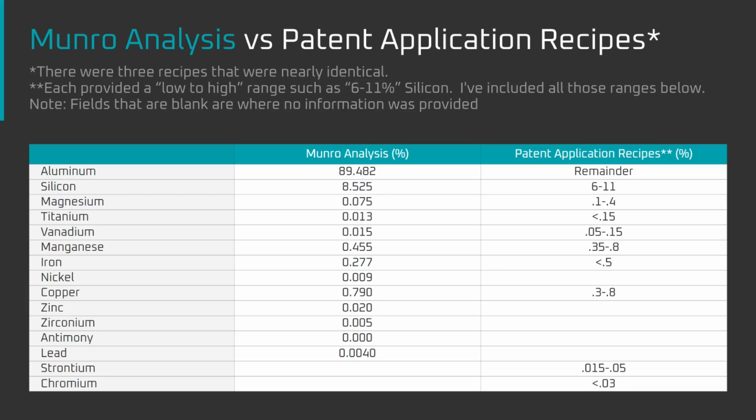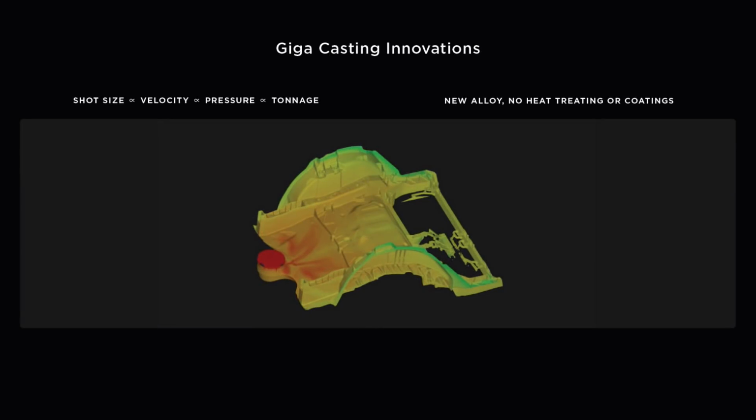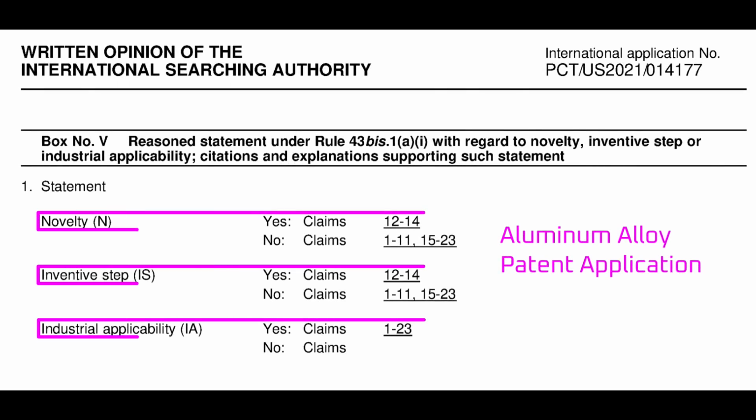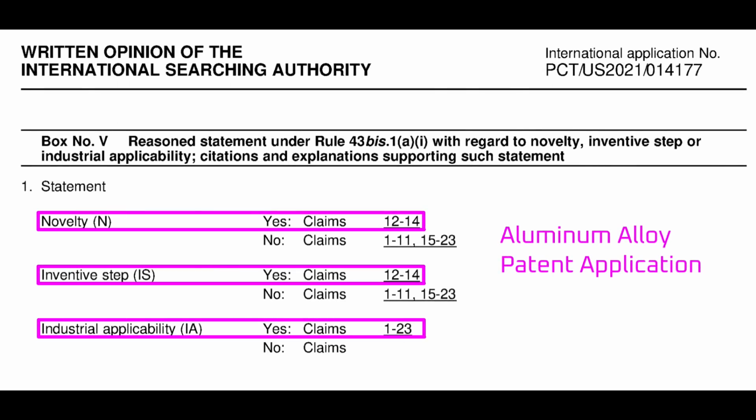Does that mean that the alloy Tesla's currently using in their vehicles isn't covered by this patent? I don't know enough about patent law to hazard a guess, but I will say that it has element ranges that fall mostly within the element ranges listed in the recipes. I also don't know if Tesla has another patent application on the way to cover the alloy they're currently using. Regardless, as we'll see later in the video, the case for this patent is strong, which I would think bodes well for adjacent patents or addendums to this patent if those are possible.